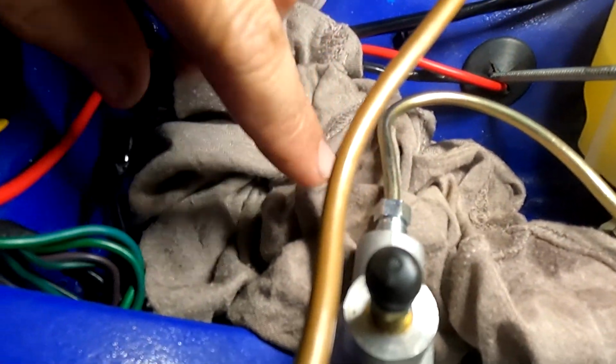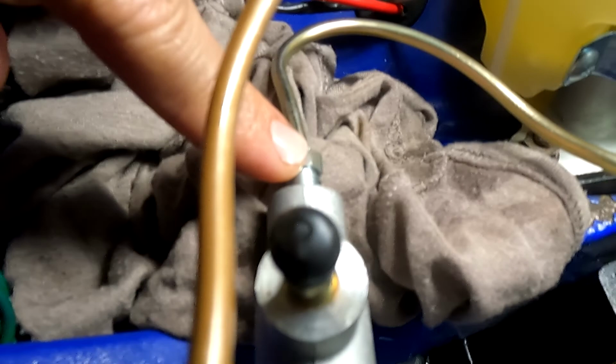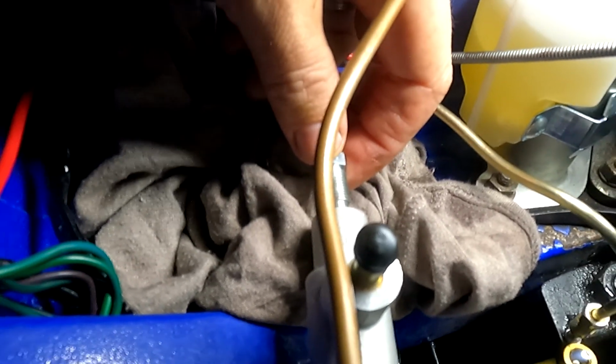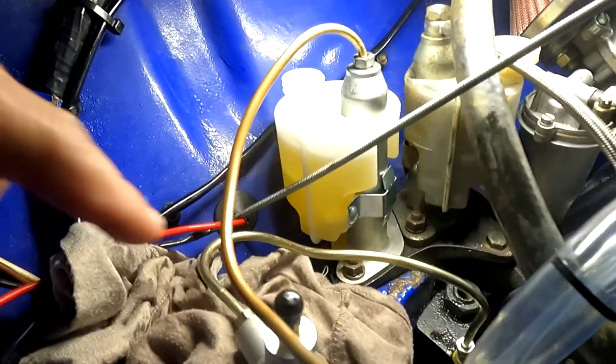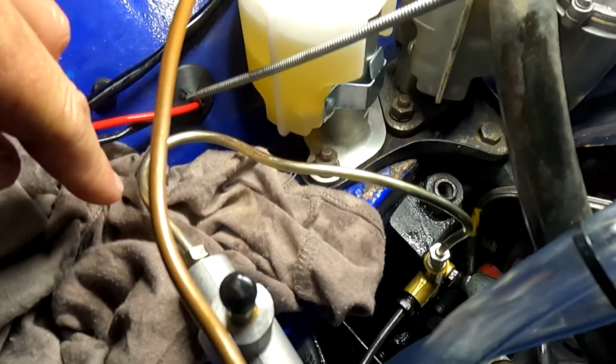Alright, stop. Alright, so what we found is there is a different coloured fitting here compared to down there. So we're thinking maybe the fitting is the wrong one. So we're just going to swap it around and give it another go. Alright, so we've just reversed this pipe, so you fit it around the other way.